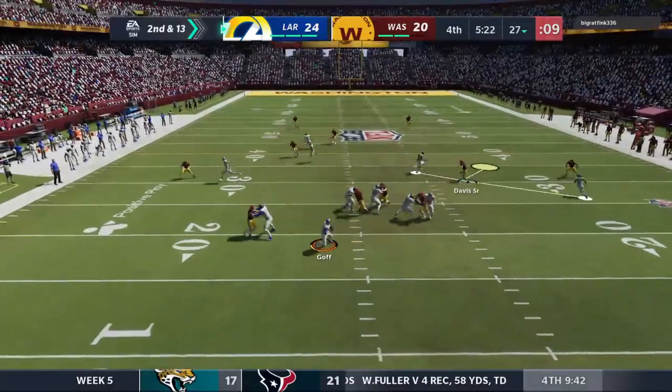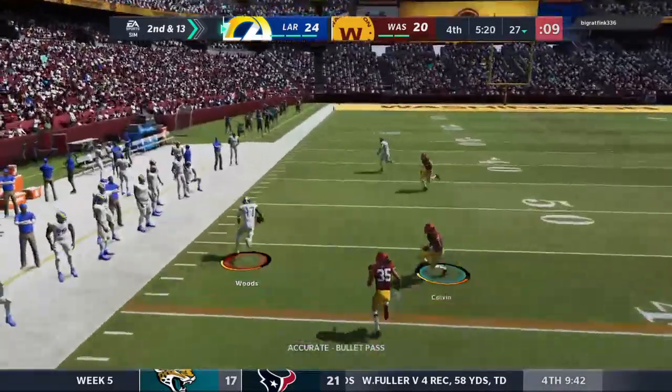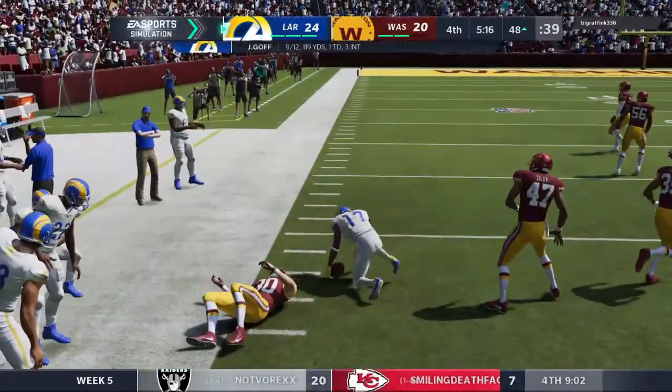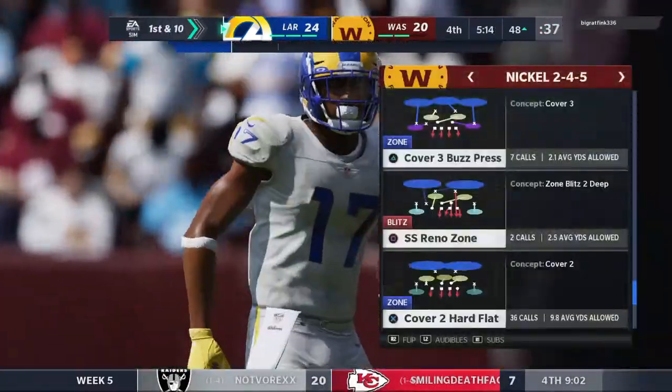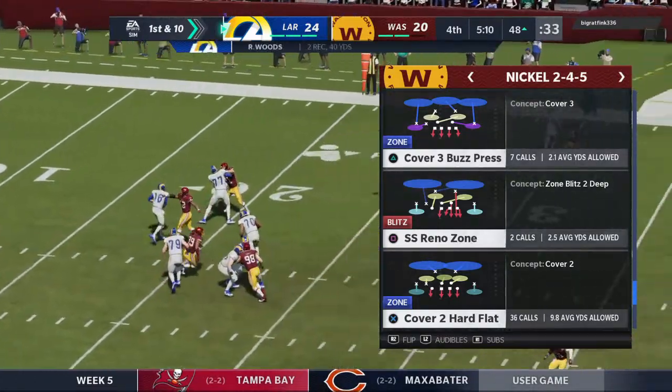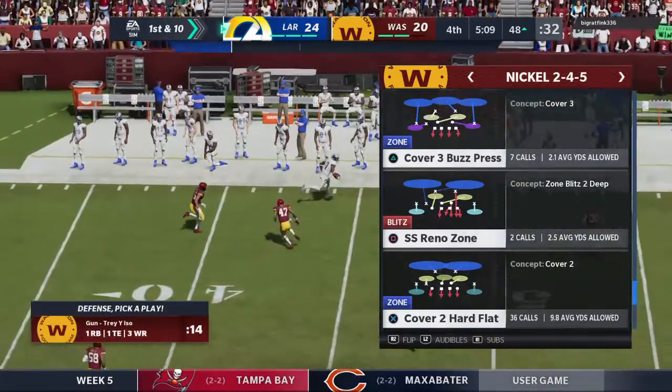From the gun, here's Goff. And that's caught left side. It's Woods. And he'll be taken down, but not before they work it across midfield. A first down there on a pickup of 25. First down, Rams.